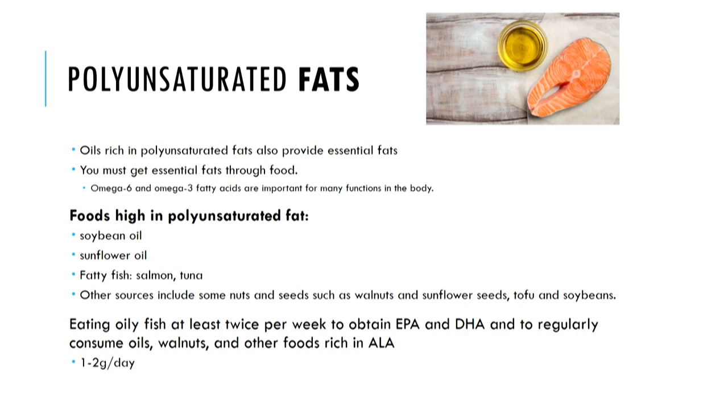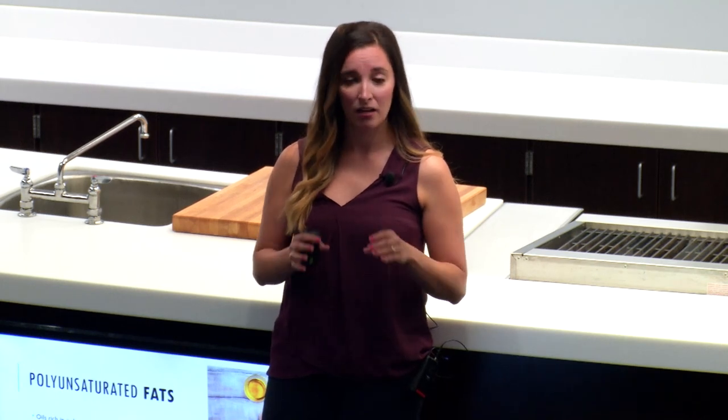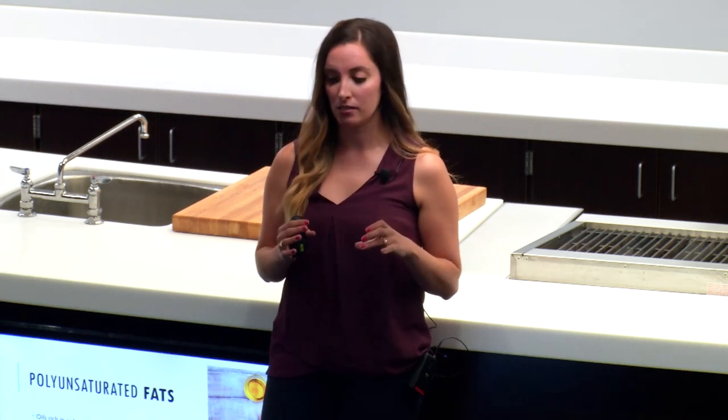You can get it from nuts. So if you're not a fish person, you can get omega-3 benefits from walnuts. You can do it with the canola oil. That's one thing that you can get some omega-3s from as well. But in general, especially if you're taking a fish oil supplement, I usually say 1 to 2 grams per day of those specific EPA and DHA omega-3s. The reason for that is some of the research that I've read, you're gonna get the most benefits from that particular amount.